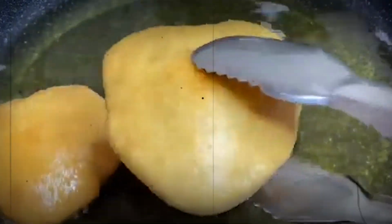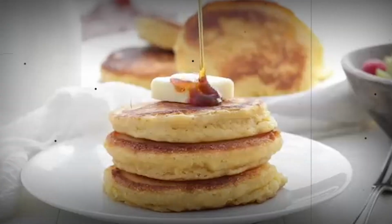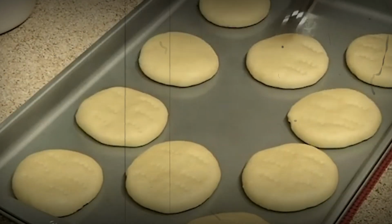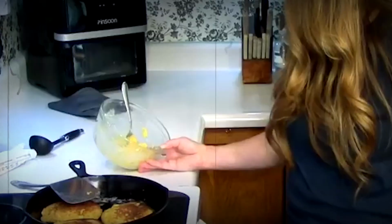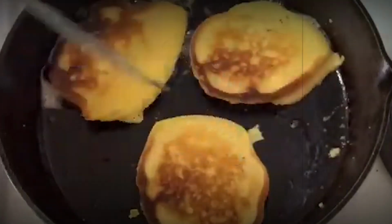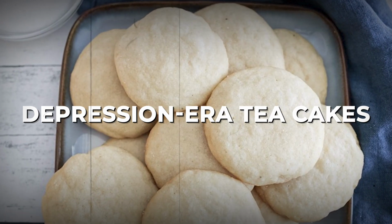Today, Johnny cakes remain a cherished comfort food. Whether enjoyed plain with butter or dressed up with modern toppings, they remind us that sometimes the most modest recipes hold the richest history, and that frugality, creativity, and love in the kitchen can turn the simplest ingredients into a truly satisfying meal. Depression-era tea cakes.